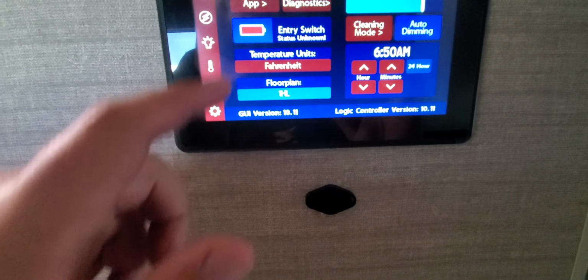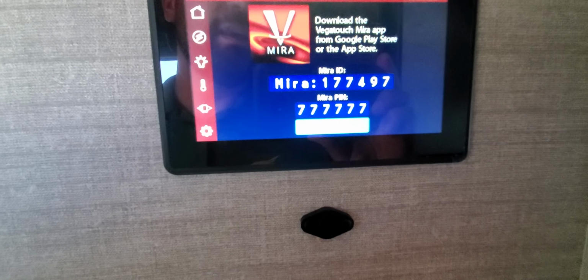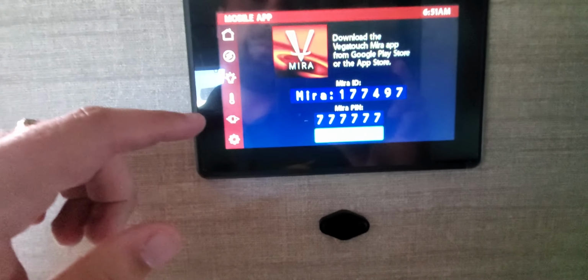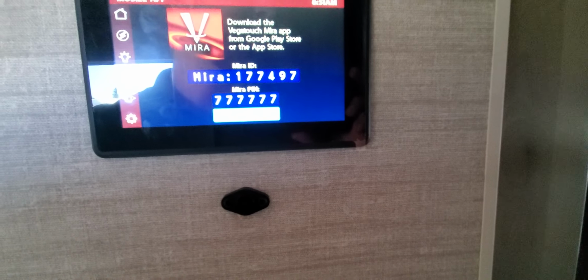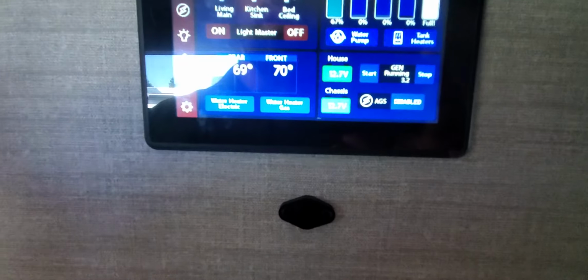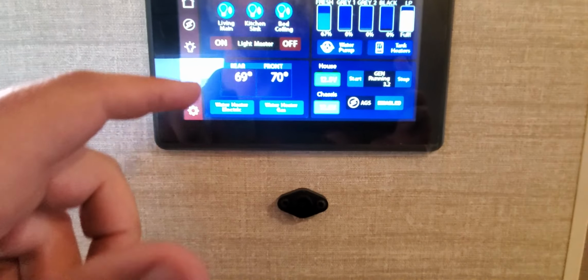You also do have the ability to download the mobile app so that you could put it on your phone. The advantage with doing that is that you can control everything from the comfort of your phone. If you're wanting to make sure that whenever you open your slide outs it's not going to brush any trees or something like that, you have that option. So let's go through the system real quick. You do have your master light switches here that will turn everything off and on.